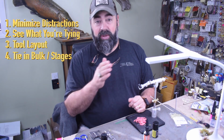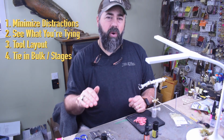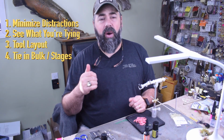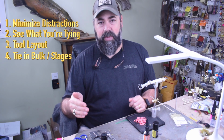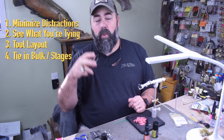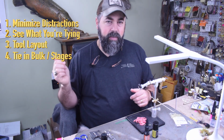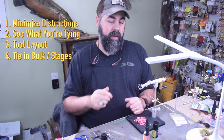Tie in bulk and tie in stages. This is a big one. If you're tying a whole lot, you should always tie like a dozen of everything because you're going to lose them. You want more. You don't want to tie two and then it works and you put both of them in the tree and you're screwed. Tie a dozen of them, go fish and have fun.